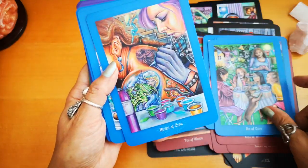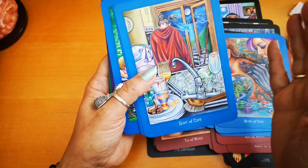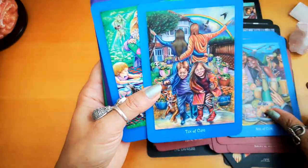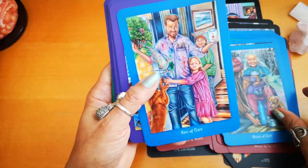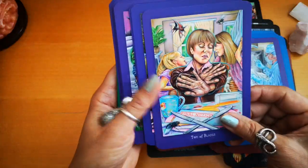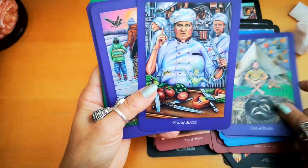I tried to read the titles and work with the first 9 cards in the book, and then I went through the cards. I find it really talks about everyday life. It's a nice approach, and anyone can read with it.